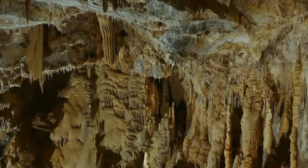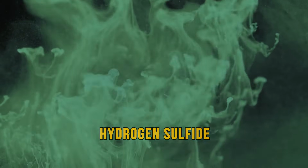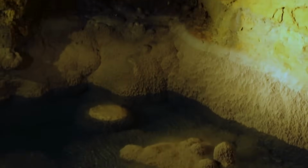In the depth of the cave, the air has twice less oxygen than the air outside. Instead, it contains a lot of carbon dioxide and hydrogen sulfide, so not the freshest air you can breathe. It's also pitch black inside the cavern. But despite, or should I say thanks to, this cocktail of extremely harsh conditions, the site is a true goldmine for biologists. Shockingly, life seems to be booming here.